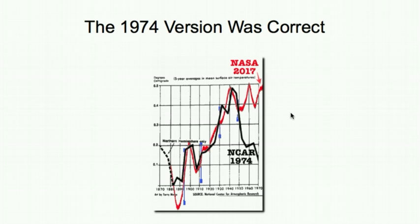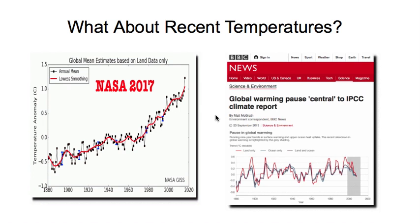NCAR's 1974 version of the graph was correct. So why did scientists change it to the currently incorrect version? The 1940 to 1970 version of NASA's temperature graph is clearly wrong. But what about more recent temperatures which show rapid warming continuously since 1970? Well, this is a huge change from 4 years ago when a post 2000 global warming pause was central to the IPCC climate report.